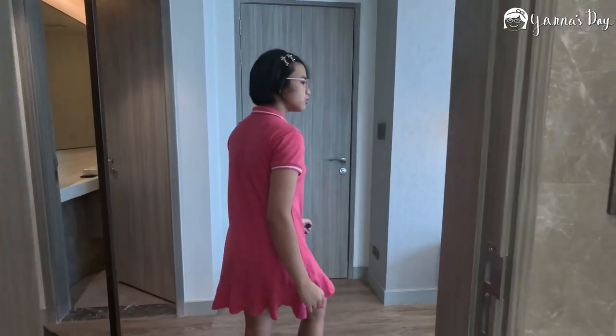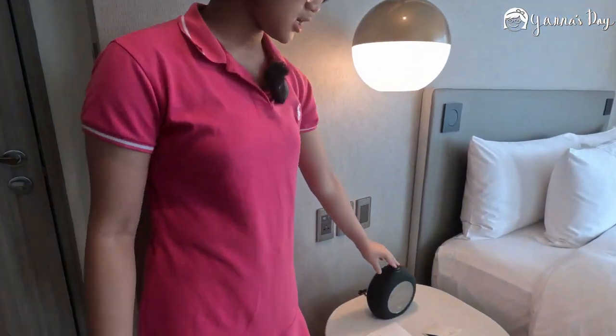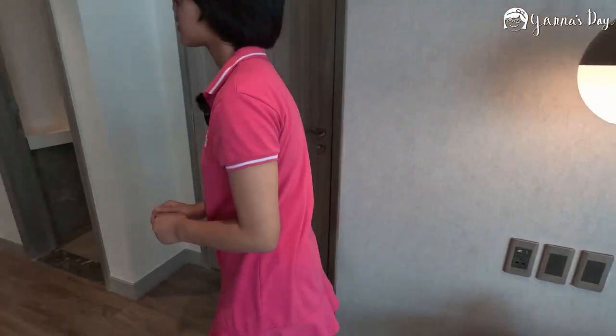Yeah, that's pretty much it. The room. Actually, I forgot to show you this one. This is cool. It has an alarm. It's a JBL speaker, and there's even the time and date on it. Anyway, that's pretty much it.